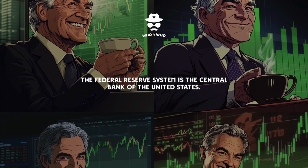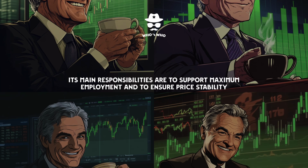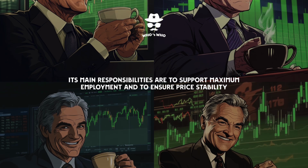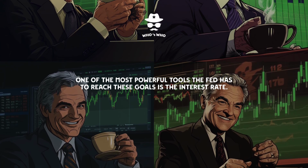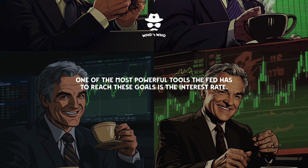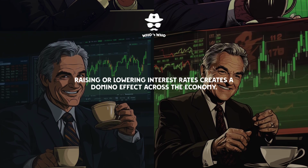The Federal Reserve System is the central bank of the United States. Its main responsibilities are to support maximum employment and to ensure price stability. That means keeping inflation low and steady. One of the most powerful tools the Fed has to reach these goals is the interest rate. Raising or lowering interest rates creates a domino effect across the economy.